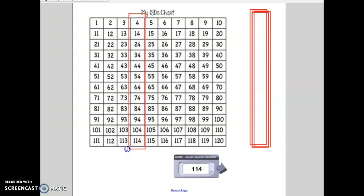Let's get our number: 114. I say we start at 114 and we count backwards to 100. Here we go. 114, 113, 112, 111, 110, 109, 108, 107, 106, 105, 104, 103, 102, 101, 100. Good work. Drag that back over.